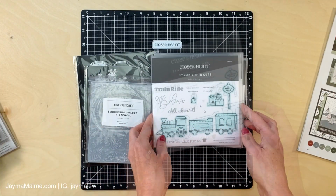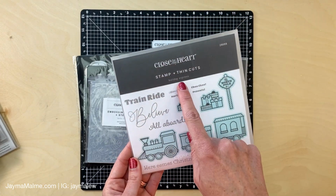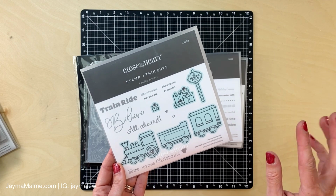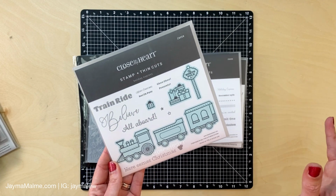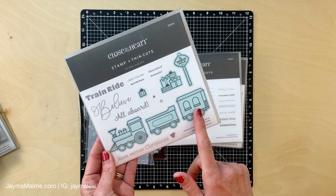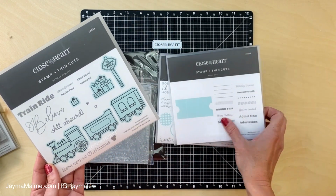I'm excited for those. I got the train set too. This is the Holiday Express. My family and I are going on one of those Christmas train rides where Santa's there and we ride through the forest with all the lights and everything. So I thought that this would be really fun to have along the bottom of that page.